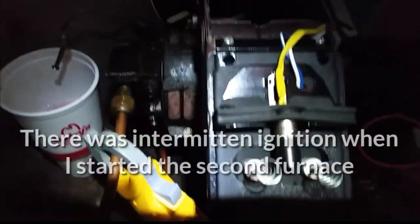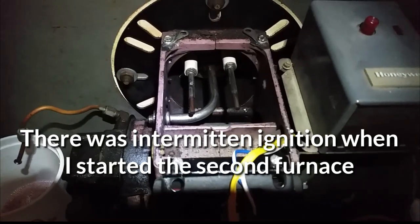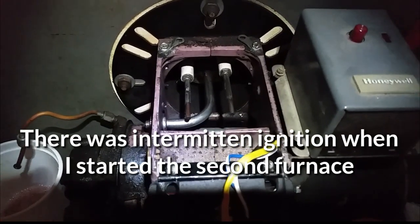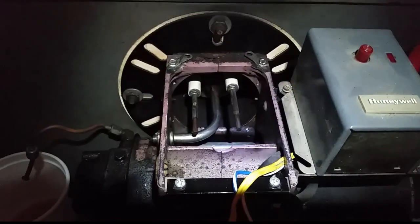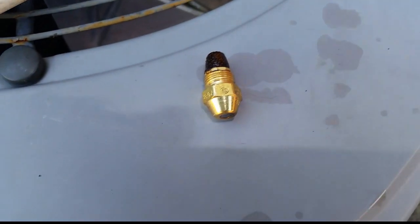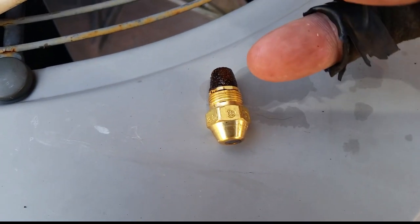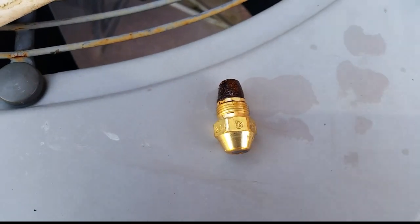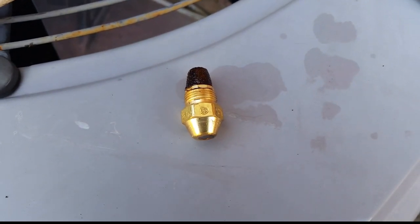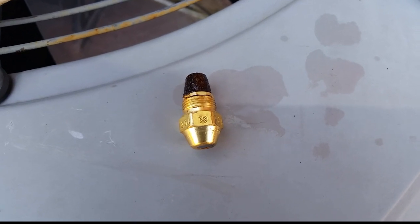Well, we got good flow of oil. Transformer works. So that leads me to believe that we have a funky nozzle, which is a shame because we just changed the nozzle not too long ago, so we'll take a look at it. See the nozzle here, it's usually a gold color, but you see so much black crap all over it. That definitely needs to be switched out. And most likely need to switch out that filter too, except I don't have one of those, I don't think.